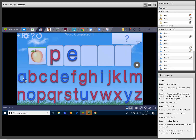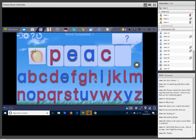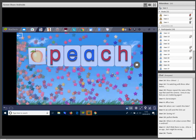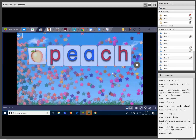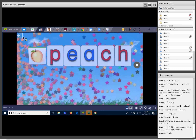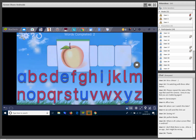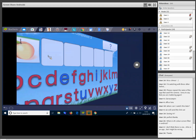Notice the consonants are red, vowels are blue. And how's it reading that sounding at the moment? E. Okay, it's sticking the E and the A together to create one sound. Let's just add a C. And let's have an H. And the leaves start blowing across the background of the screen. So it's quite a nice sort of thing going on. And let's exit to the menu.